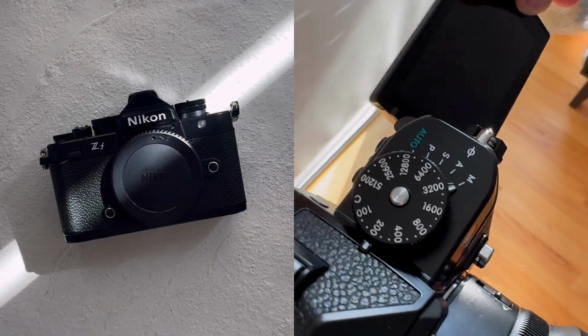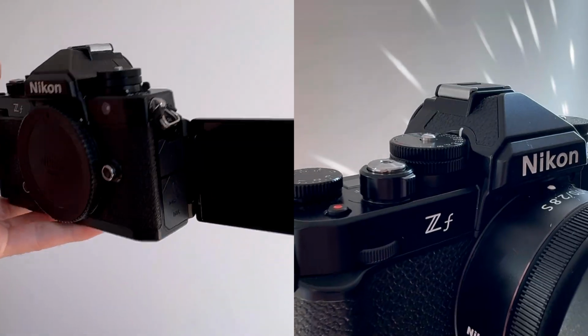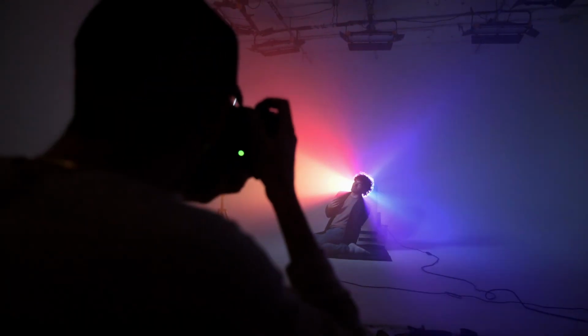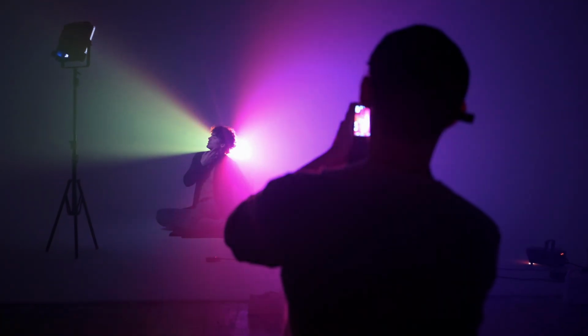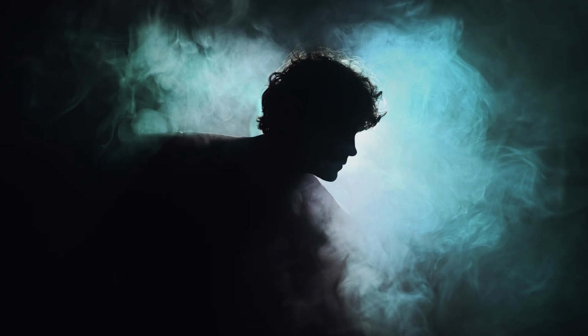It's a mirrorless camera inspired by their old FM2 film camera. So it really looks just like an old film camera. And it also feels like it too while you're shooting because of the top deck. It has all of the manual adjustments just like film cameras do. So maybe you're a film shooter and like that style of shooting. This camera will feel like the perfect combination between shooting with film and shooting with digital.